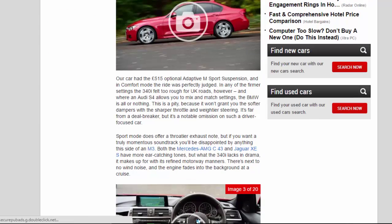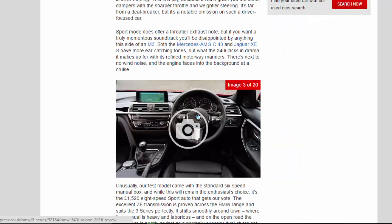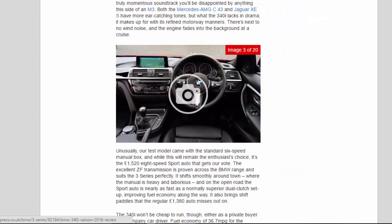Unusually, our test model came with the standard 6-speed manual box, and while this will remain the enthusiast's choice, it's the £1,520 8-speed sport auto that gets our vote.